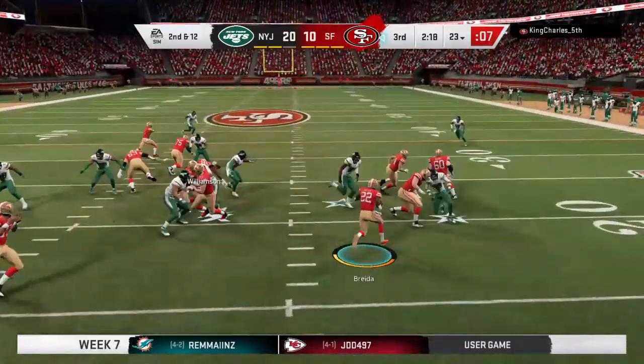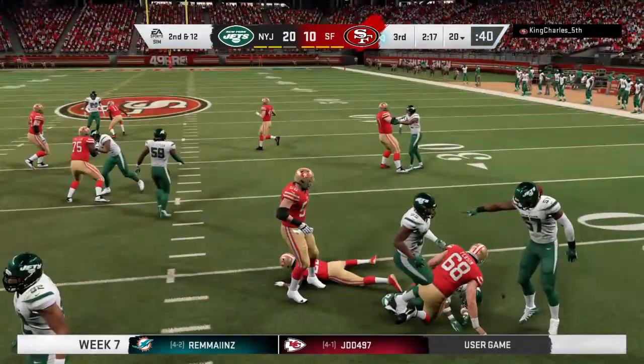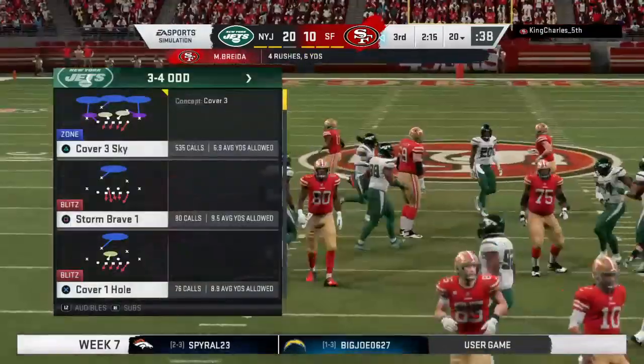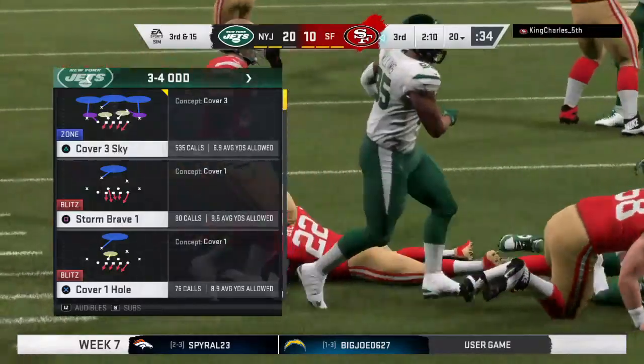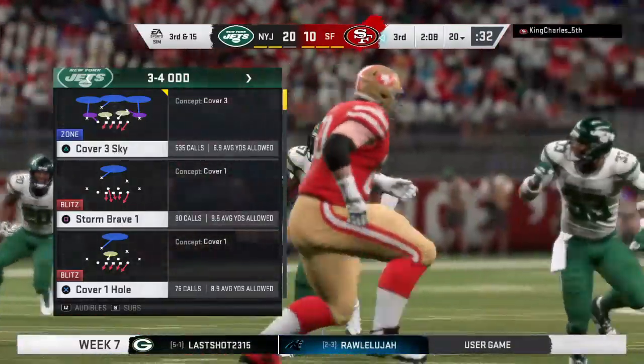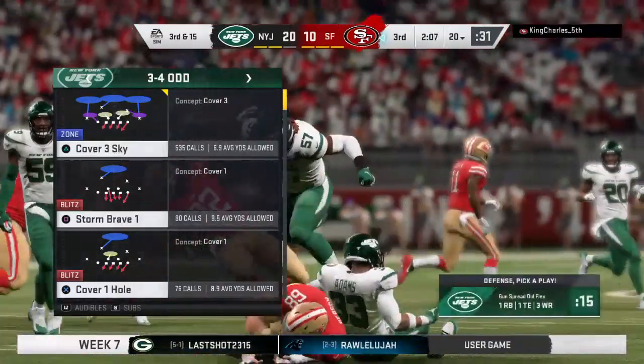On 2nd down, a run with Breida. And he is met quickly in the backfield. Down he goes, folded like a lawn chair. That'll set him back with a loss of 3 on the play. And they're going to be staring at a 3rd and long here.